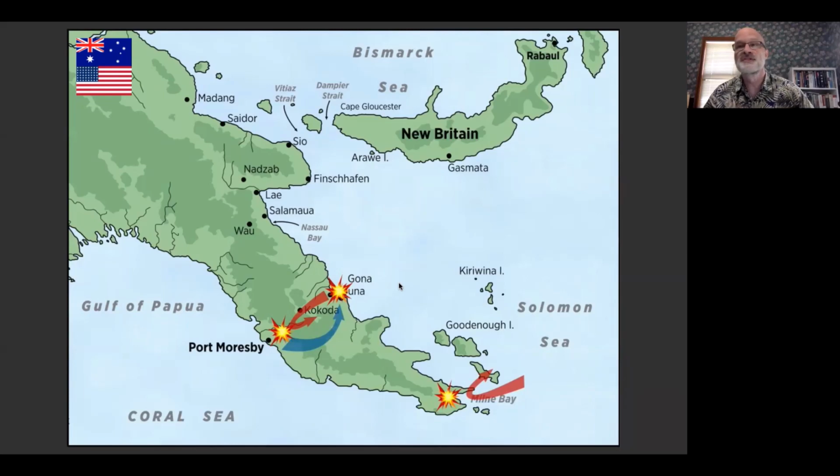In New Guinea, what you see again is an advance across the incredibly rugged Owen Stanley Mountains towards Port Moresby that is repulsed in about the September of 42 timeframe. And the Americans and Australians then push the Japanese back to Buna-Gona, and that's where they're going to be for the rest of the year. They also repulse a Japanese invasion attempt at the tip of New Guinea at Milne Bay.